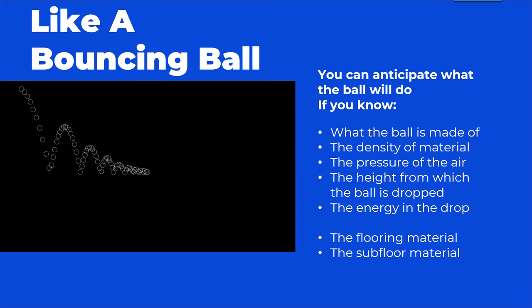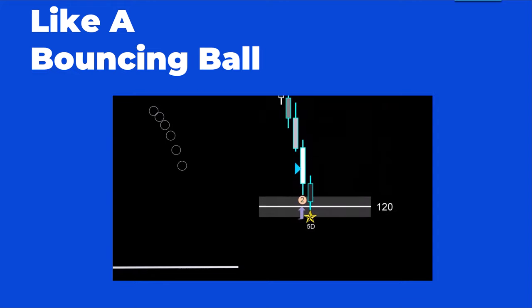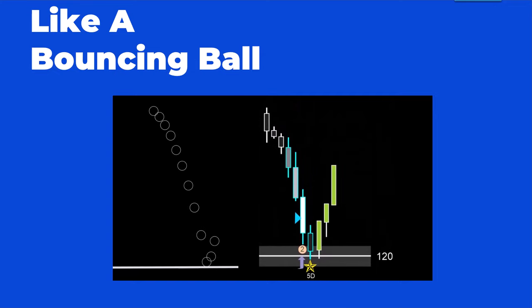On the surface, a bouncing ball looks very simple, and it can be if you have the right information. You can make assumptions about how that ball is going to bounce. What's it hitting? Is it going to be hitting a wood floor or concrete or carpet, gravel, sand? There's a lot that goes into anticipating what's likely to happen. But if you know what's inside of the ball and inside of the flooring, you know those things, then you can anticipate with a high degree of probability what's likely to happen next.